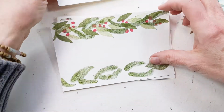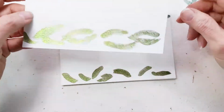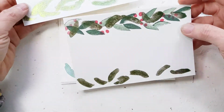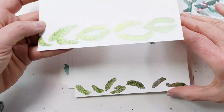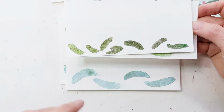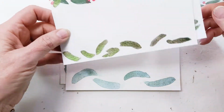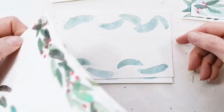You can do it with a metallic watercolor. This one's beautiful. And the reason I only stamped on the top was just to show you what the bottom looked like. So you can do bigger strokes, you can do smaller strokes, and they all work, but you do want to do this ahead of time and let it dry.